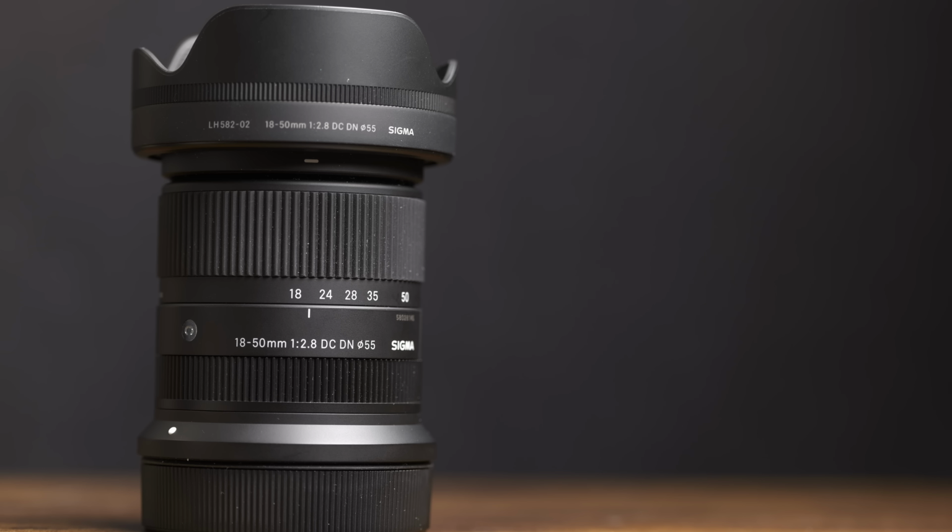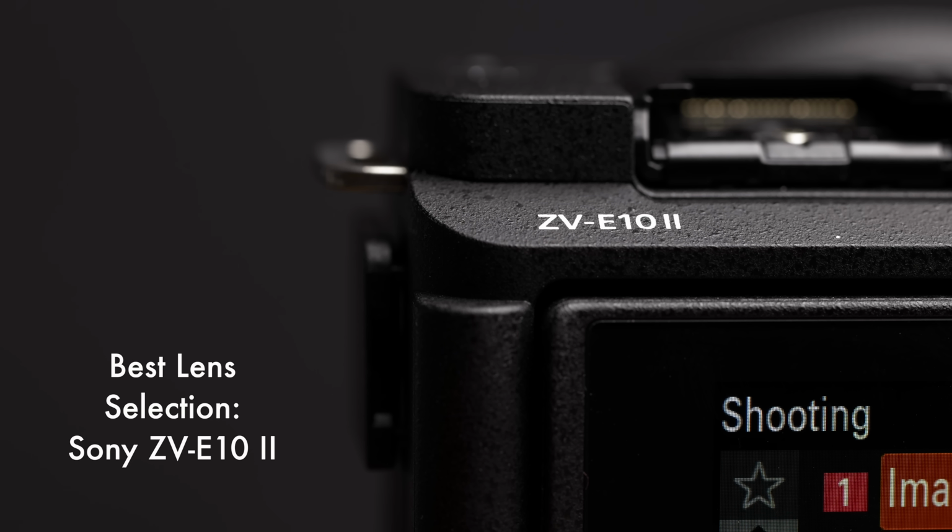If you're looking for a good starting point, I would recommend the Sigma 18-50. It's really cute and very powerful. Simply put, if you're looking for a compact, affordable video package, then there's a lot more to love in Sony land.